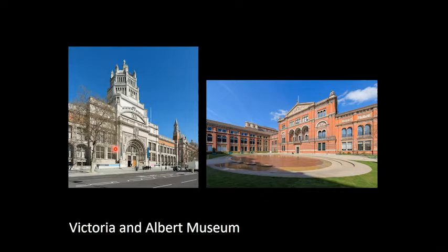In 1899, back at the main site, the South Kensington Museum officially became the Victoria and Albert Museum, so received its 4th name. And the scientific objects which had moved off site then gained their own permanent home, which we'll hear about later, and became the Science Museum.